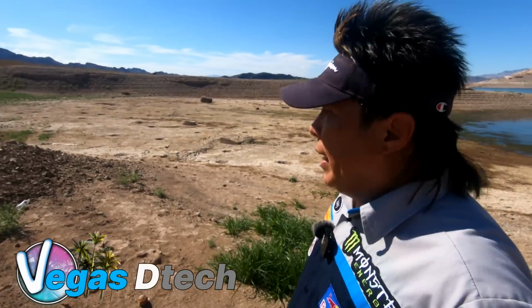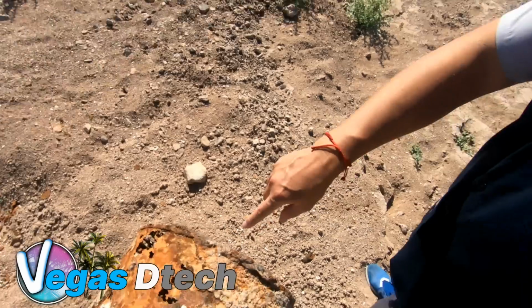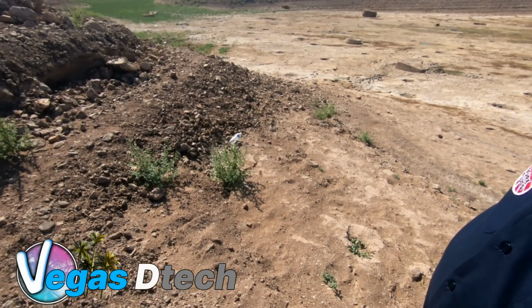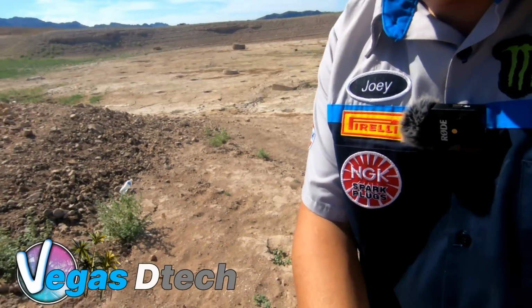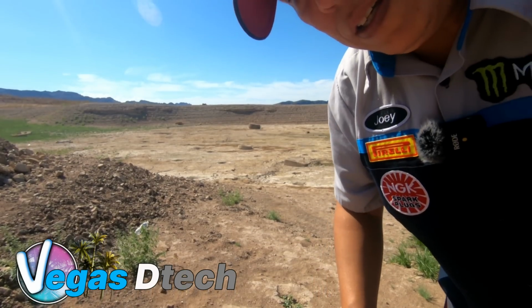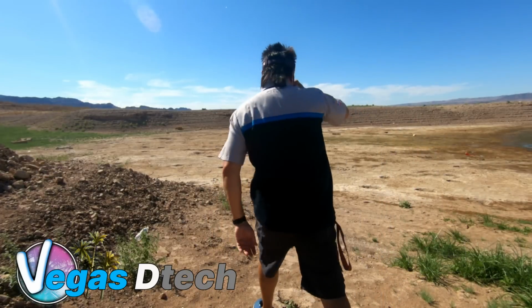Yeah, and I was trying to say we were gonna use these tires right here. This barrel and those tires out there. I don't know how stable the ground is. Let me take a look. Stay right here. I'm going to run out here and take a look and see how stable this ground is.